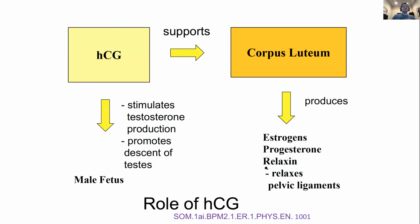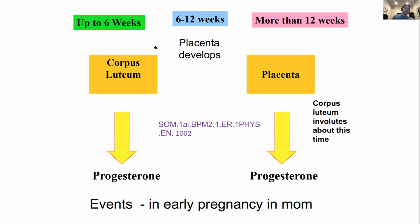All right, perfect. So again, more of the same. HCG is going to support the corpus luteum, which produces primarily progesterone. Now, this is the important part. The idea is that you want to keep the corpus luteum around just long enough until you can form the placenta. So the syncytiotrophoblasts secrete beta HCG to tell the corpus luteum to continue to make progesterone. We have to make the placenta by about the 12-week mark. The corpus luteum is not used anymore, it can involute, and the placenta takes over in making the progesterone.